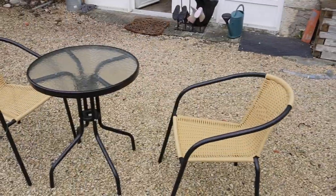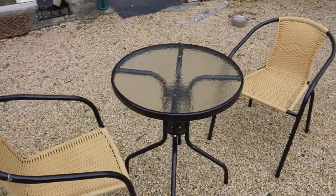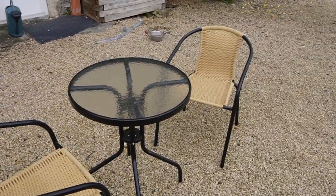So, a table and two chairs for Lisa's veggie patch. That was €79.